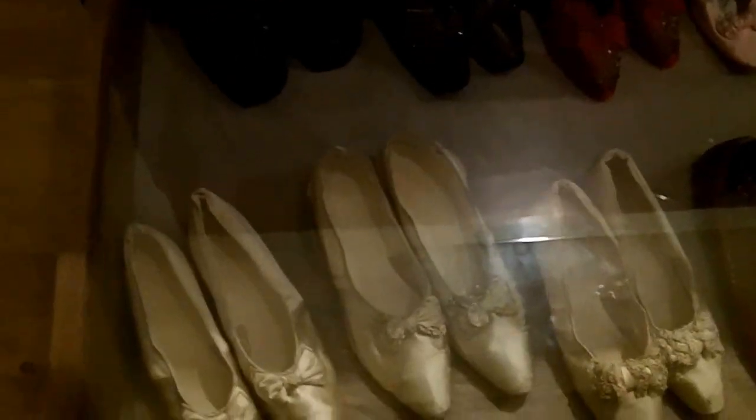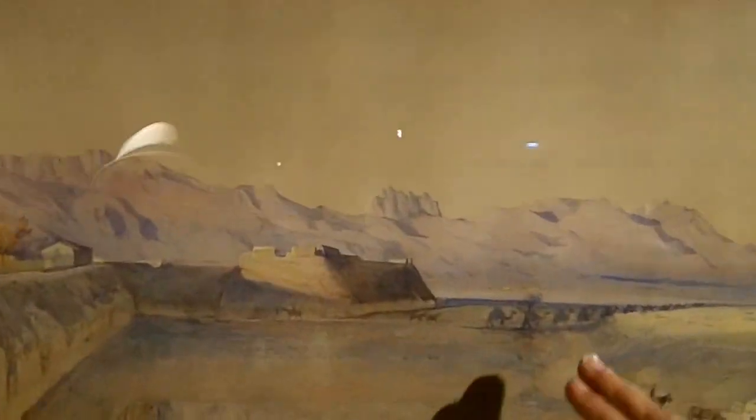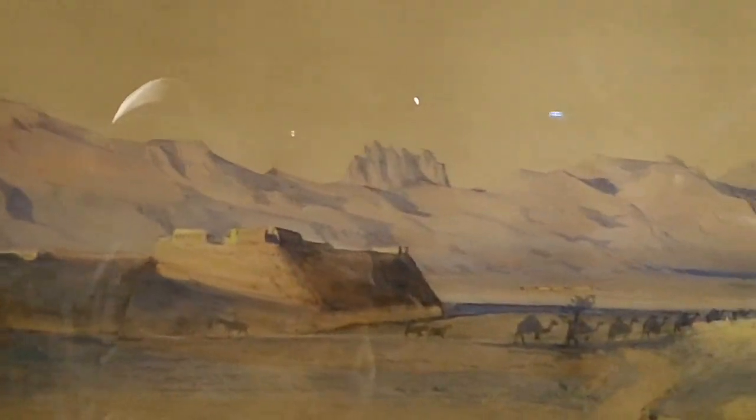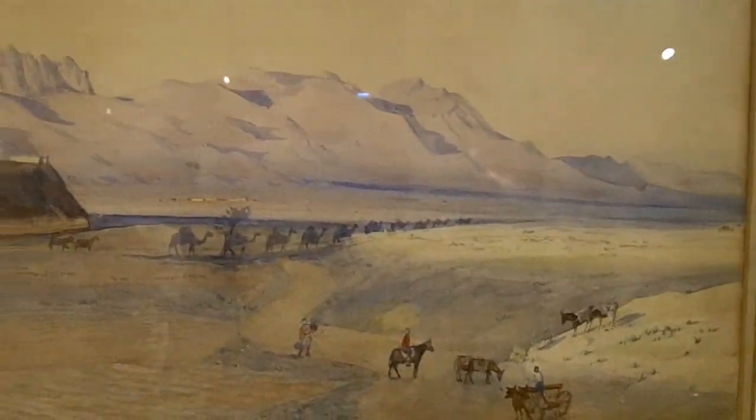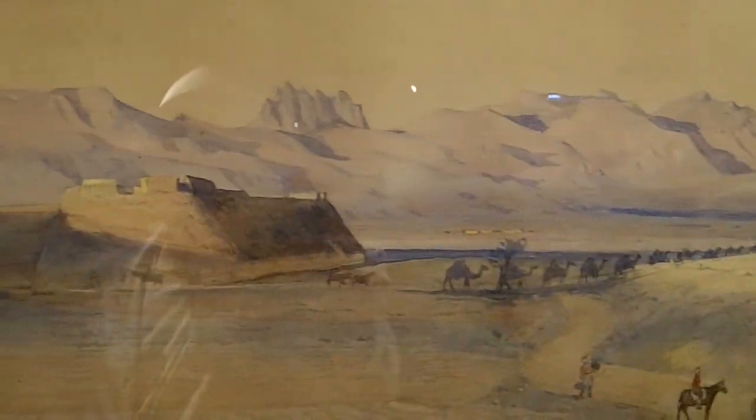Very nice. A wonderful view of Famagusta Gate. Look at the moat. Look at the camel caravan leaving the town. The Kyrenia mountain range at the back, and the English supervising works in the moat.